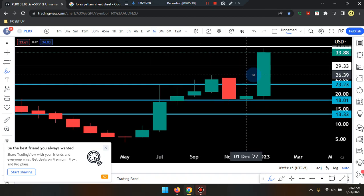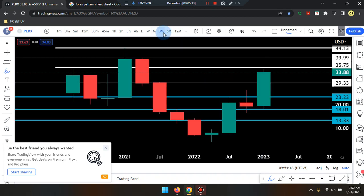Now we head to the monthly time frame. And going back on the 3-month time frame, we can see that double top.